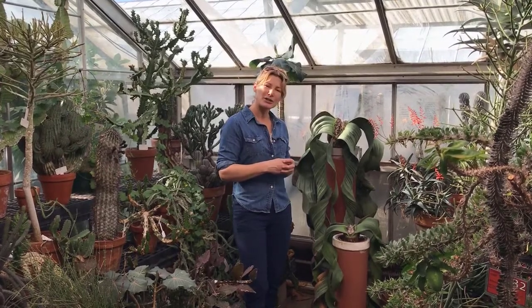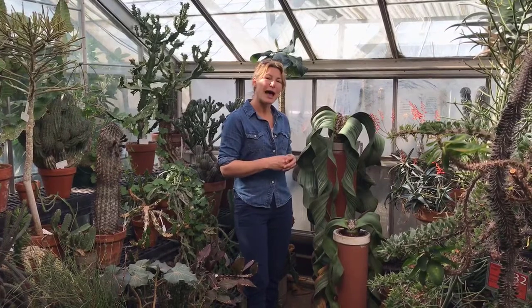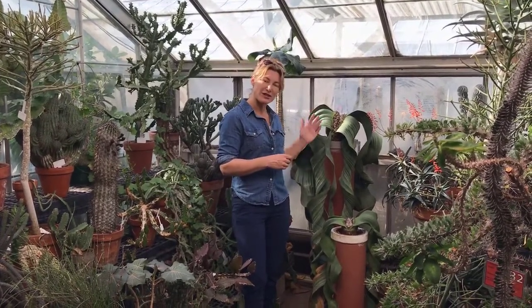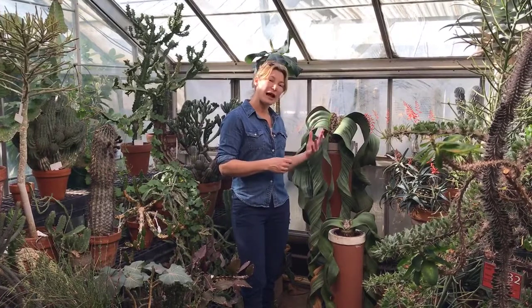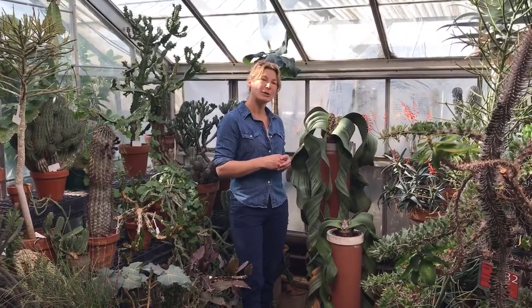So that is the Welwitschia, a highly unusual plant due to that meristematic tissue at the base of its leaves. The fact that these leaves never fall off, they just keep growing and growing, and that you will see the oldest ones 1,000 to 2,000 years old with 1,000-year-old leaf.